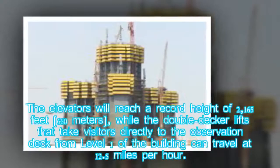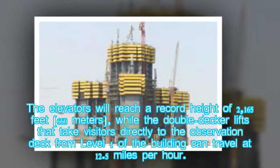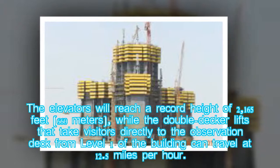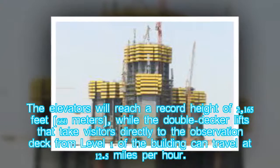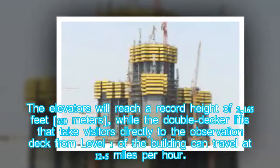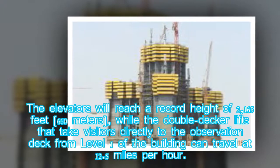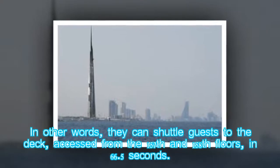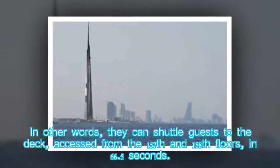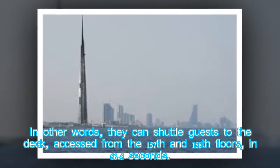The elevators will reach a record height of 2,165 feet, 660 meters, while the double-decker lifts that take visitors directly to the observation deck from level 1 of the building can travel at 12.5 miles per hour. In other words, they can shuttle guests to the deck, accessed from the 157th and 158th floors, in 66.5 seconds.